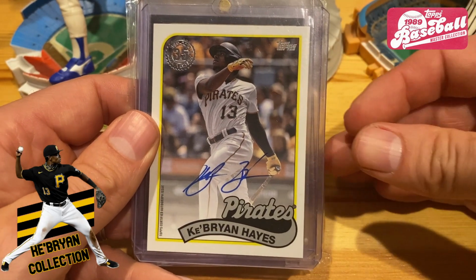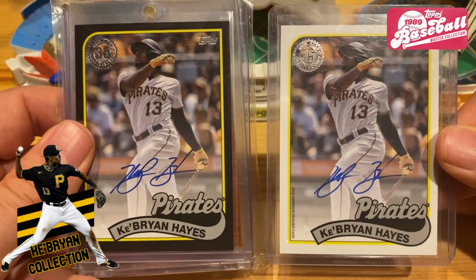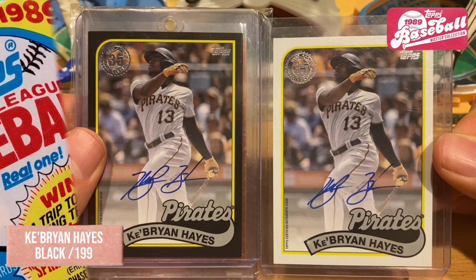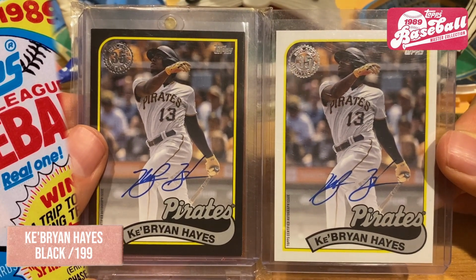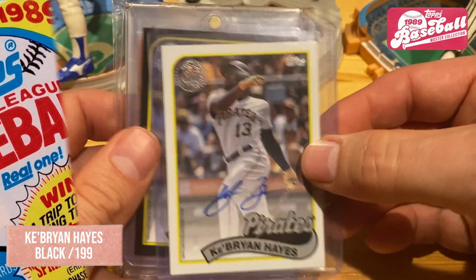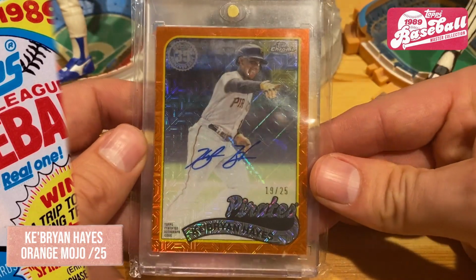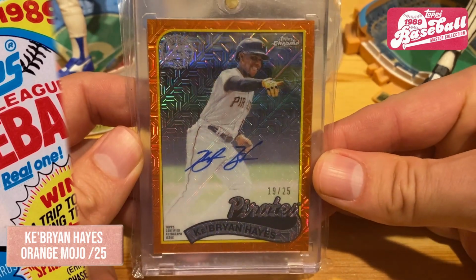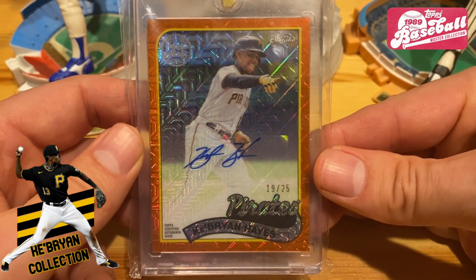And then, of course, got to pick up some Brian Hayes cards. So we got the base as well as the black to 199. Still on the hunt for the gold, which would be pretty sweet because that would look pretty awesome with the Pirates colors. So those are two sweet ones there. And then this is another one that is pretty awesome. We got the orange to 25 Brian Hayes Mojo. So this one was a pretty good deal as well. I think we lowballed the offer and they took it.